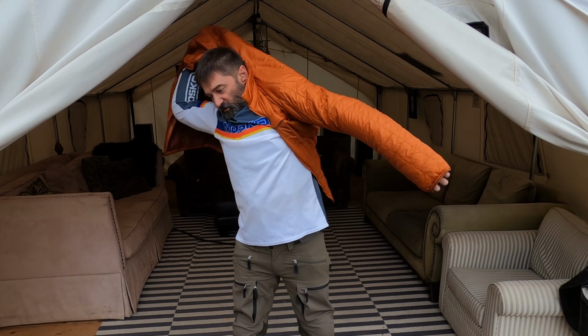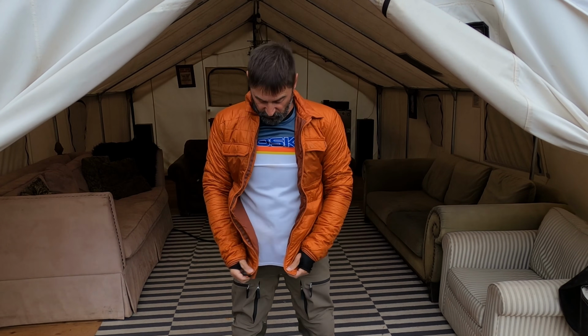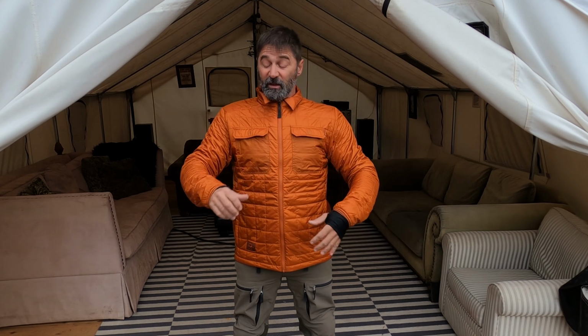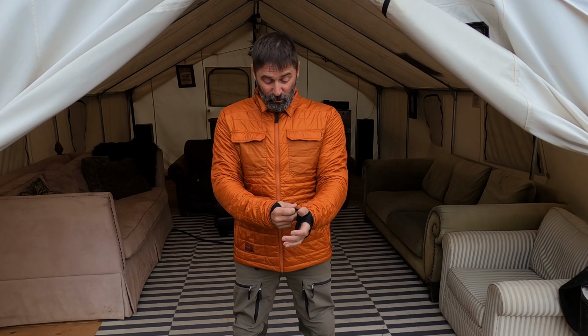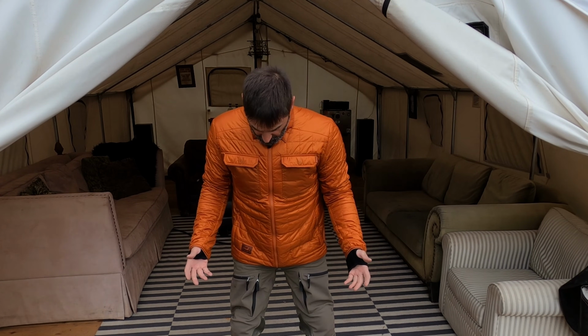And this is just synthetic insulation with some, I'd say, non-breathable. It's woven, so it's going to be breathable. But what I found is this jacket is really, really silly warm. The air does not just blast through it. So even as a standalone piece on the outside, this would be fine for most people.